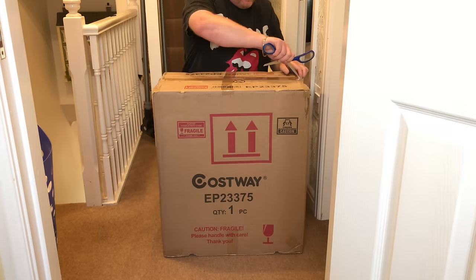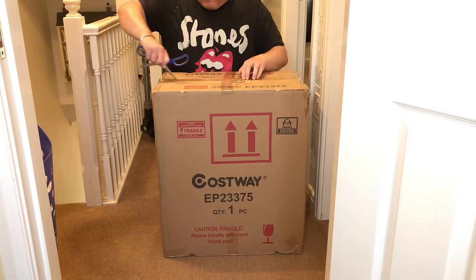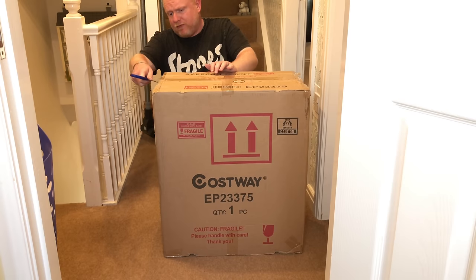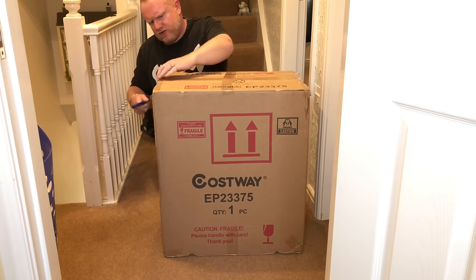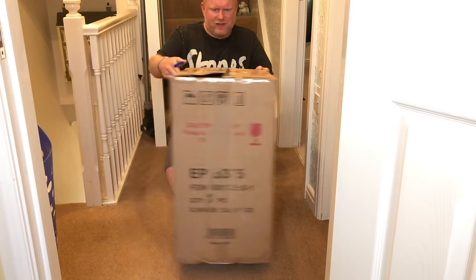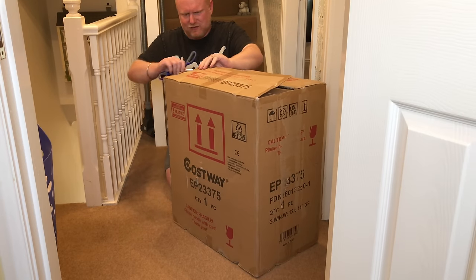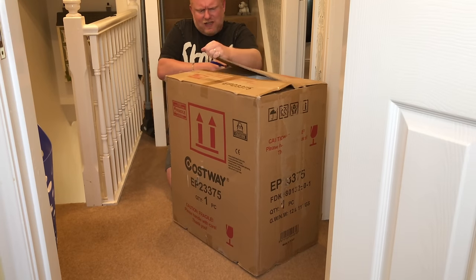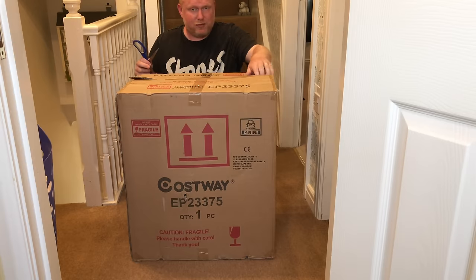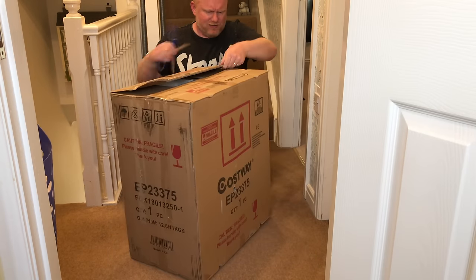Let's have a look. Now, on the delivery note, there was no name of who it had come from. So I have absolutely no idea. I doubt very much there'd be anything on the inside because this is sealed. So this is another one of those items that I have absolutely no idea who got it for me. So please let me know and I'll give you a mention.